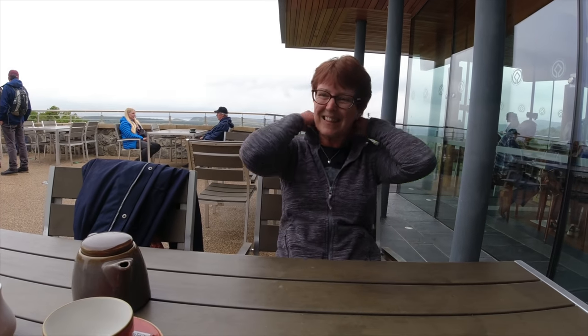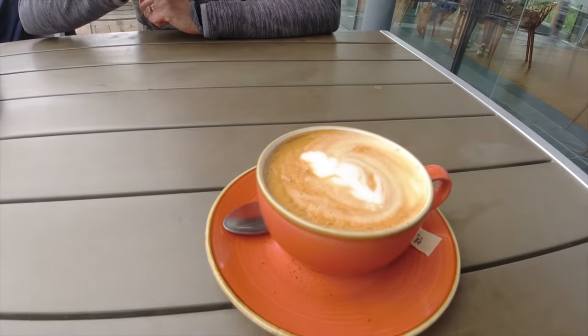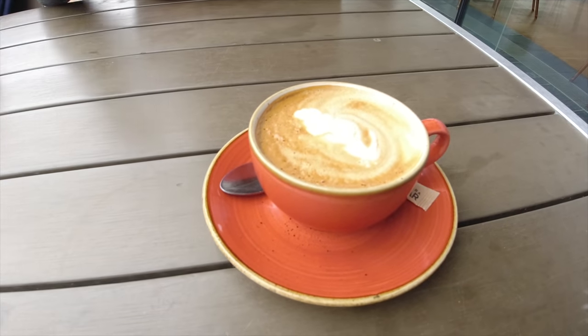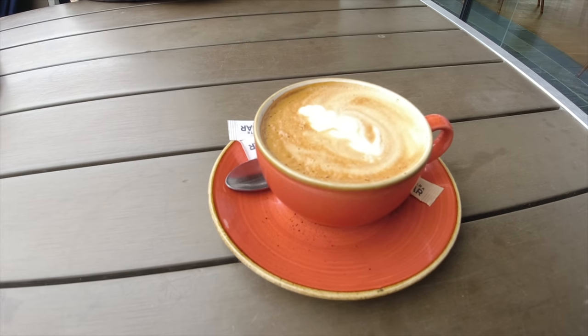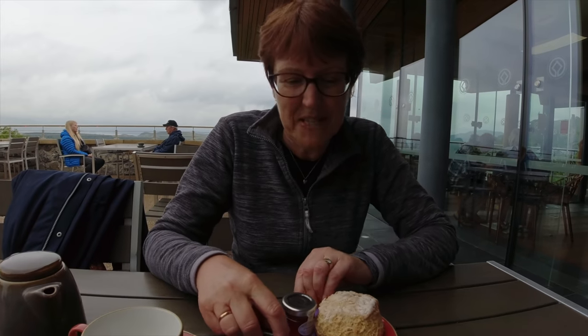Just one salt won't cut it for me, will it? There's one salt, one pepper. Oh, I thought there were two salt. No, one salt won't cut it. But you can have my sugar. So you can have four sugars. I never have four sugars. That looks nice. This is my elevenses.